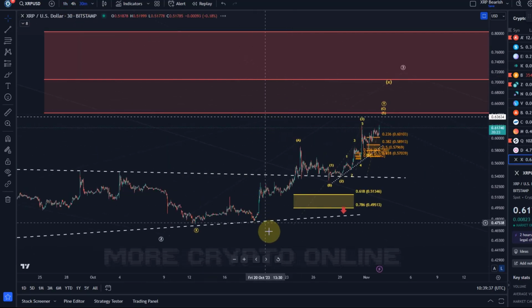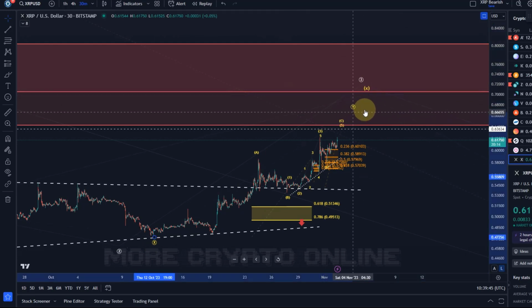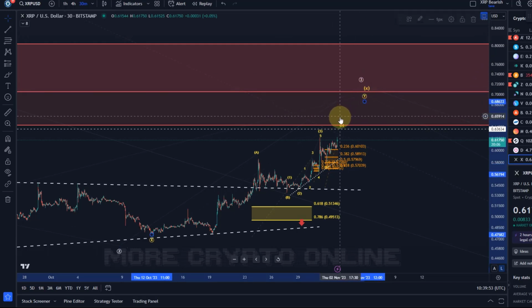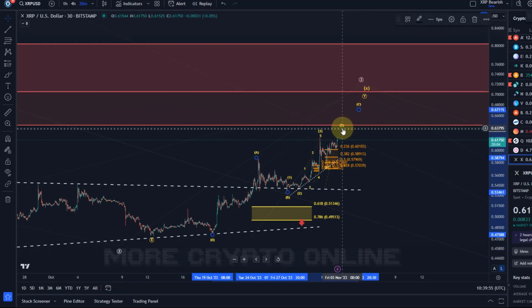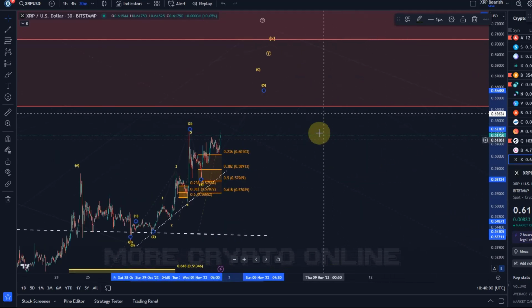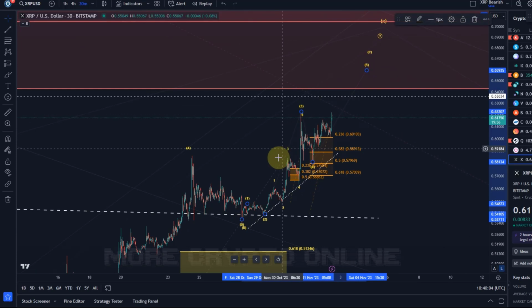The idea here is that off this low in October, we formed an A wave, we formed a B wave, we're now moving up in wave C. And that is wave C, either in the X wave or in the third wave. So let me just shift that. I have to shift it across a little bit. Yeah, and if we zoom out now, zoom in, we see that we are moving in this fifth wave. That's been the assumption anyway.